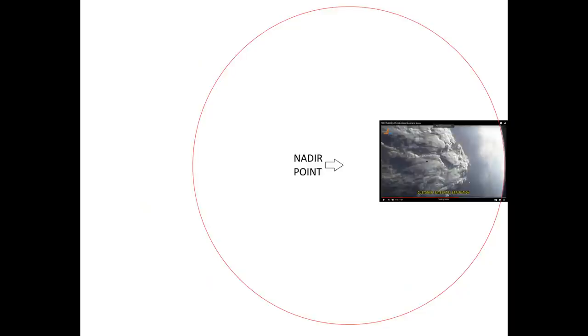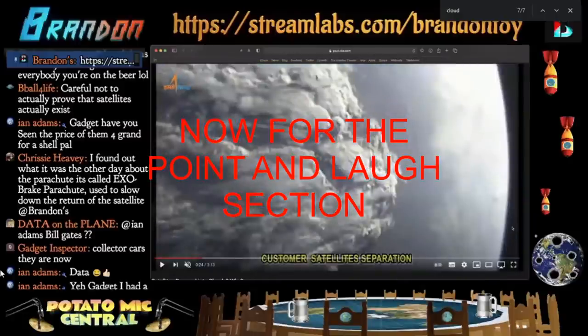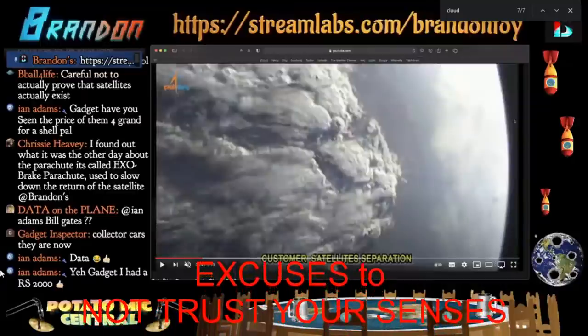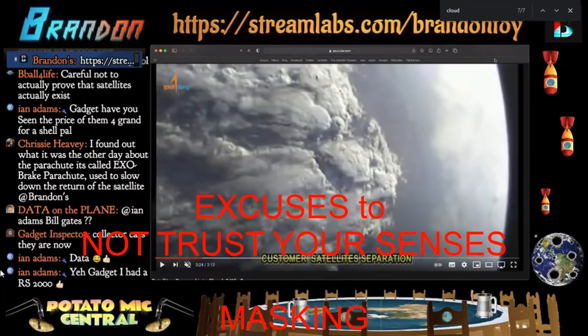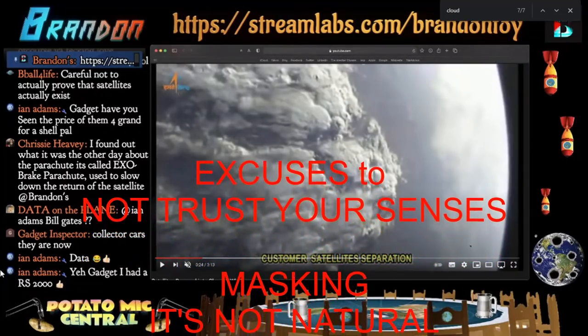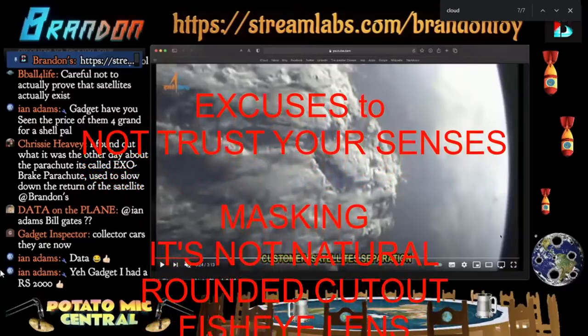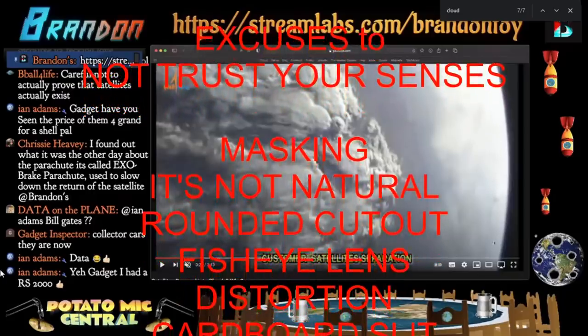Seems like optics is not the only thing you guys don't understand. Now that looks weird as it is, but here, just for a couple frames, did you see that? You'll see what we are told is the curvature of the Earth. This looks like, this black part, a masking of the camera of some type to me. This does not look natural, even for NASA's fakery. This looks like all they've done is have some kind of rounded cutout that they're blocking. It even looks fisheye. Absolutely.